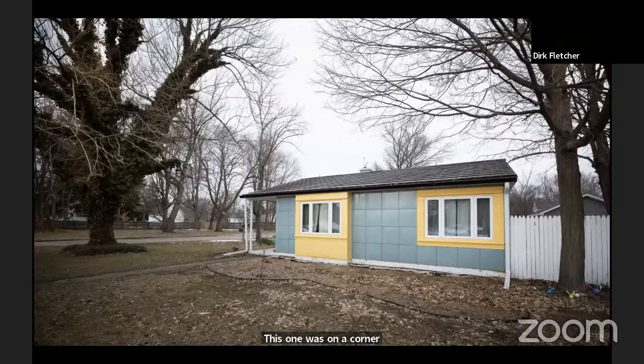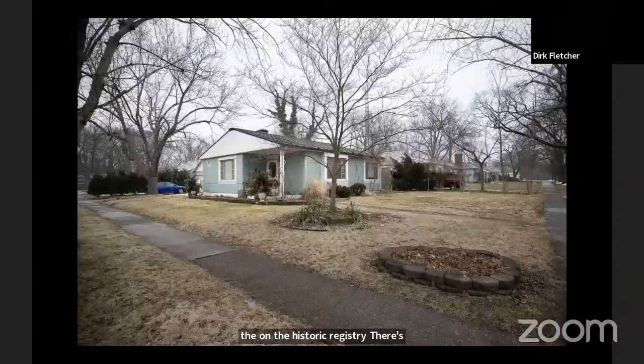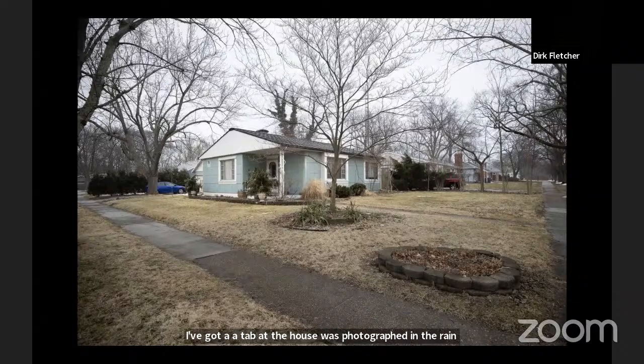This one was a National Historic Monument. It's in, what is the name of it? It's in Michigan. I think Pawpaw, Michigan, if I'm not mistaken. But it's on the historic registry. There's that one. I've also got a tab where the house was photographed in the rain. This one also has the big antenna hooked up to it.